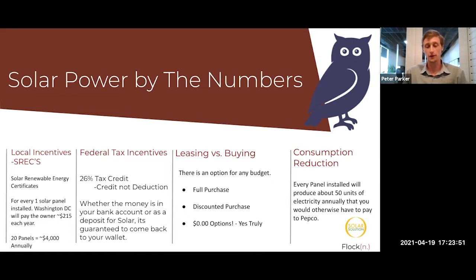That is just for having solar on your roof. That is independent and separate from the electricity that is produced. You can quickly imagine how that's going to pick up economies of scale: more panels, more savings, more offset. However, more SRECs too. A 20 panel system will give you $4,000 cash every year just for having solar on your roof.